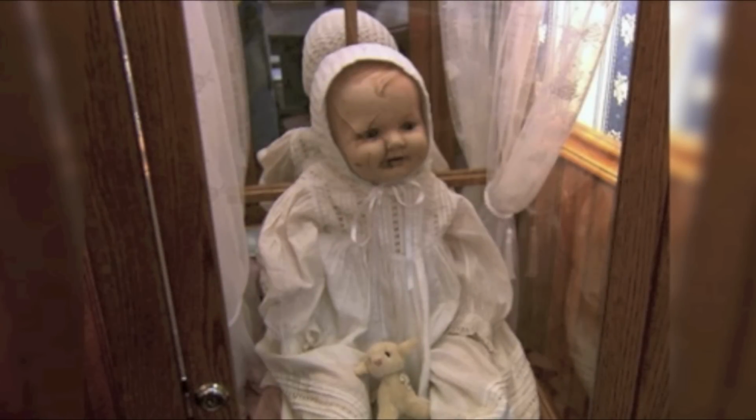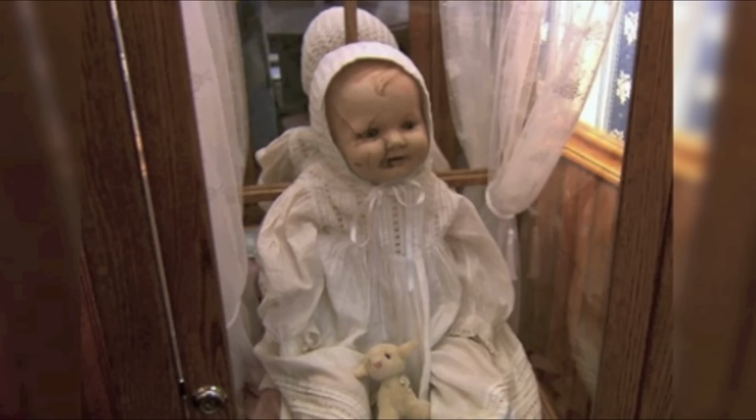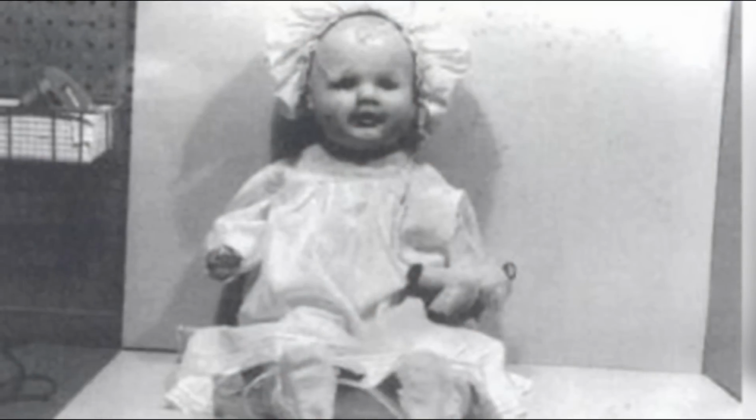Number 3. Mandy is a porcelain baby doll made in England or Germany between 1910 and 1920 and donated to the Quinnell Museum in British Columbia in 1991. Mandy's donor has said she would hear crying in the middle of the night coming from the basement, and it wasn't until after she gave Mandy away that the crying ceased. Though the crying stopped for the donor, strange occurrences continued as Mandy took up her new residency at the museum.